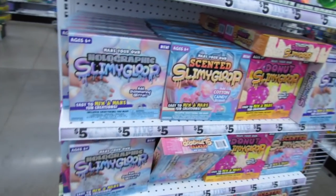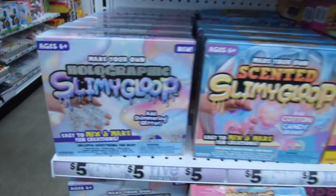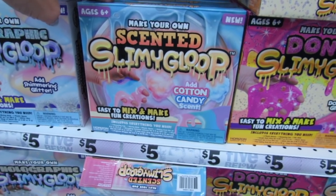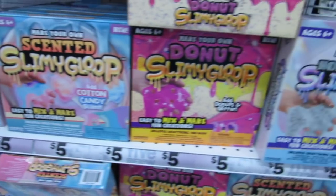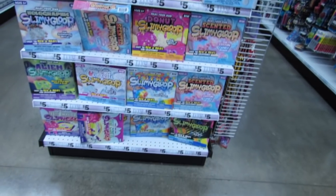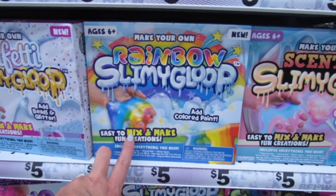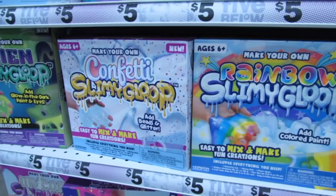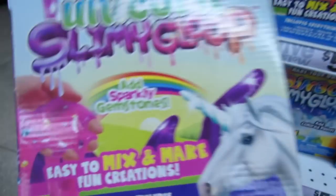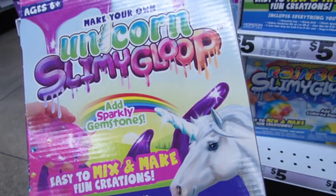And I think some of these are brand new. These are the new holographic slimy goop slime sets. They also have this one, and you add your own cotton candy scent to it. And then this one, you add the donuts and the glitter. They have a lot of them. Look at this one. Add your colored paint. This is the rainbow slimy goop, the confetti slimy goop, the alien slimy goop. They even have a unicorn slimy goop, and you just go ahead and add your own sparkly gemstones.